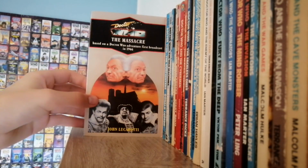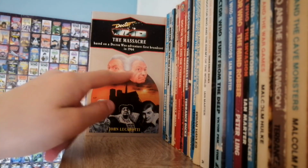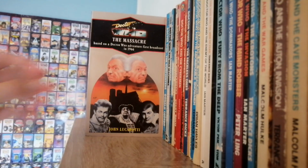Next up we have The Massacre. Oh, what a lovely one. I haven't read this one, but this is definitely high on the priority list because it's a story that has fascinated me. I love the cover as well. You've got sort of the two Hartnells there because of the doppelganger idea in it, and it's really good.